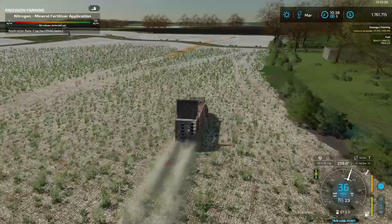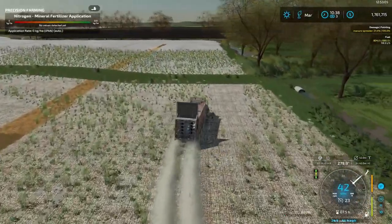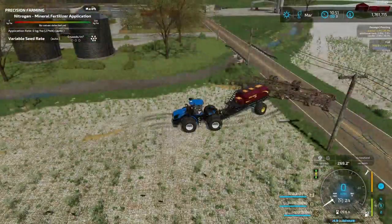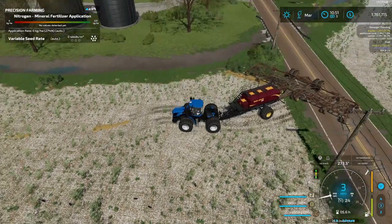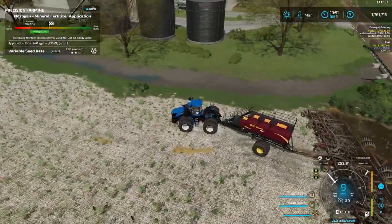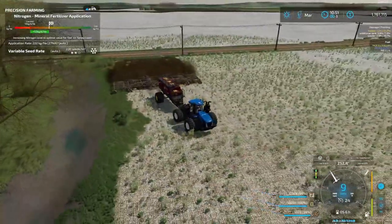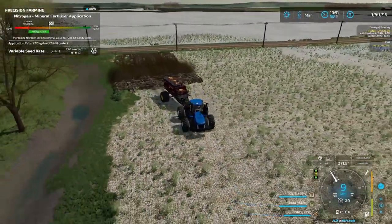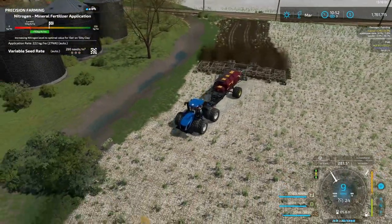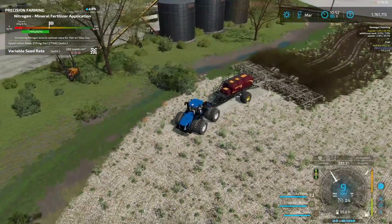Oh well, we'll go throw in 100 liters of lime and get that all finished off and get on to planting. Lime's been spread. Figure, we'll start with the more difficult fields. These little fields aren't going to be very fun to plant, but we should be able to knock them out pretty quick if everything goes all right.